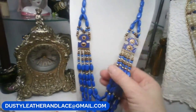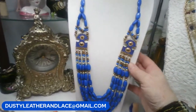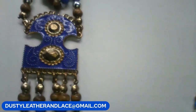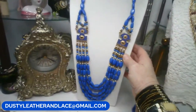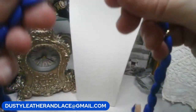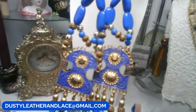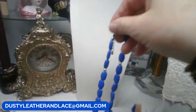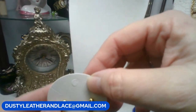And this one is all acrylic, really pretty, multi-strand with gold beads. And I think it has wood on there too. It almost has the Bollywood look on these stations. It's a really pretty color. It goes with all of this as well, matches. And it's a nice long strand fashion necklace, lobster clasp. This one's going to be $8. And let's say blue Bollywood.